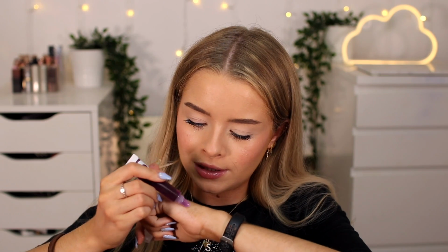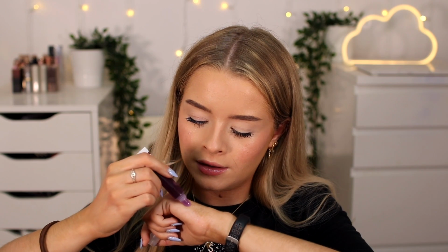I don't really see the point in them doing all these different colours though, because if this colour comes out pretty much clear, I think they all pretty much come out clear. Let's see. Okay, this is the darkest shade called Shiny Dancer. I'm gonna do a little swatch here. Yeah, see, even this one, can you see that?